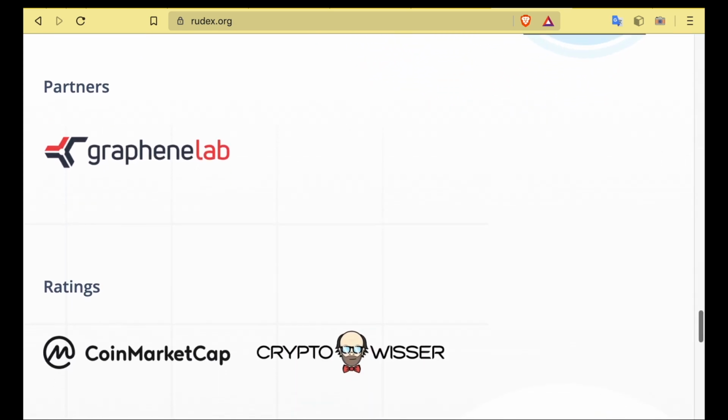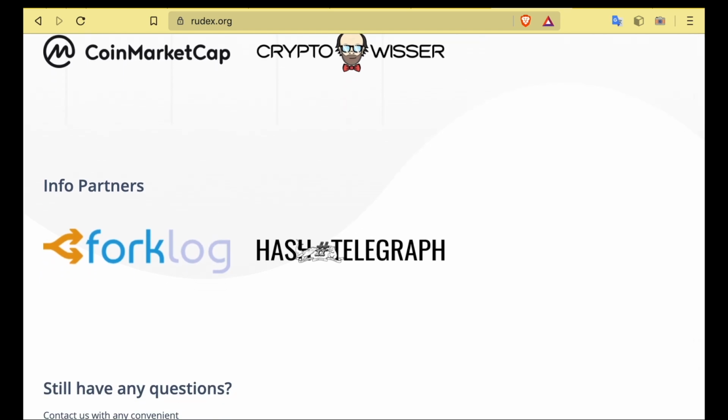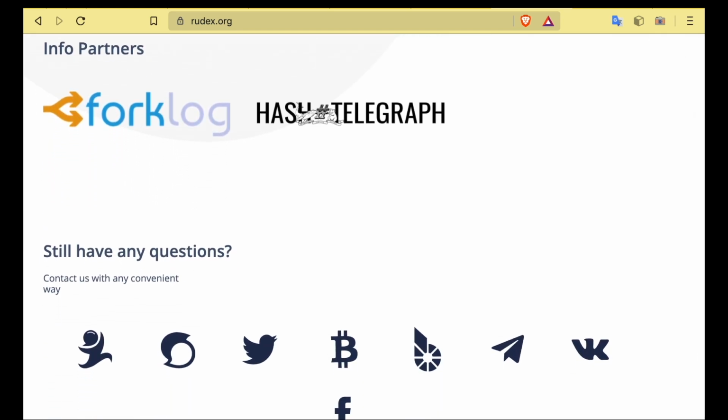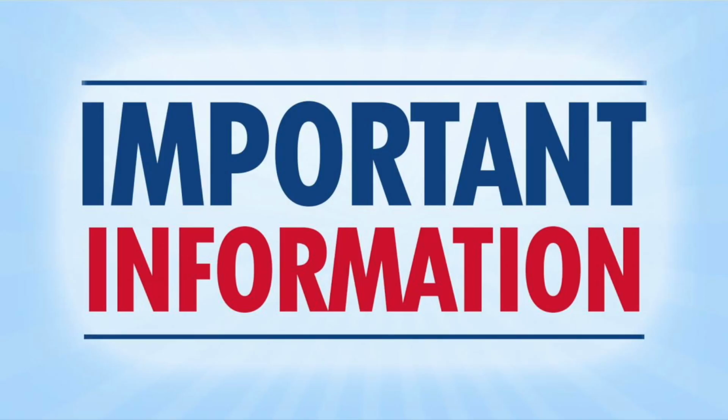The actual owner of the coins is the gateway. You are trading on the BitShares exchange, making transactions with tokens issued by this gateway. The main thing you need to know about the RuDEX exchange will sound right now.